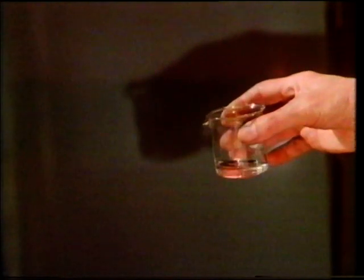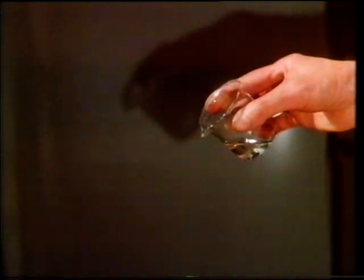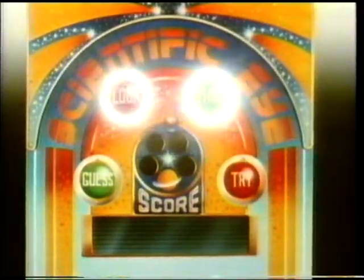Here's some warm fuel in a beaker. None is tipping out, but the shadow shows that something is pouring from the spout. There's fuel vapour above the surface. Vapour is what's pouring out. Could it be the vapour that burns?